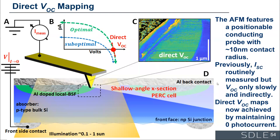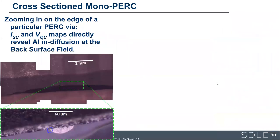Now, real time in the atomic force microscope community is still a little bit slow compared to some of the other measurements you're hearing, but we'll make our measurements in 5 to 10 minutes, on that order. Okay, so that allows us to map VOC locally.